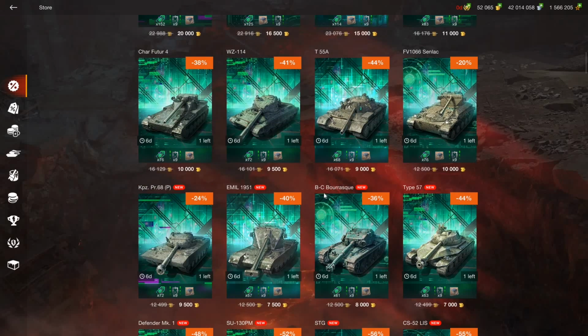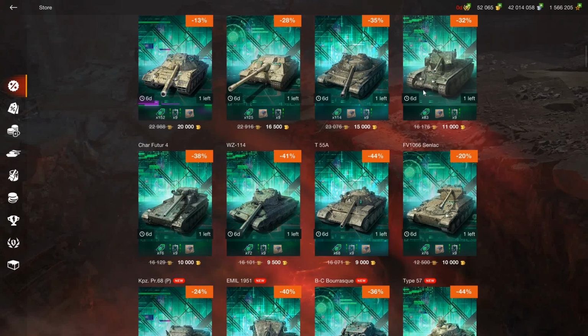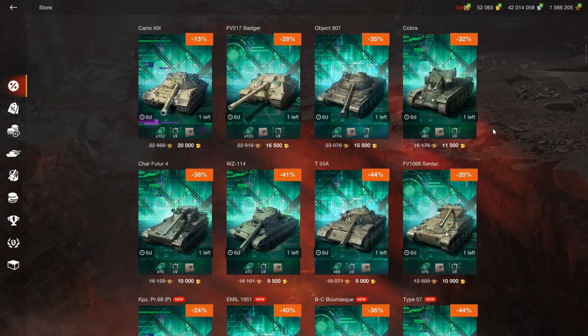Yeah, definitely. Even those two tanks can't compete in tier 9. Again, for fun, I think probably the Char 4 for damage potential. I would say go for the Cobra. Strongest tank, probably a Char 4.